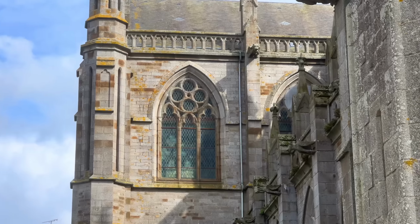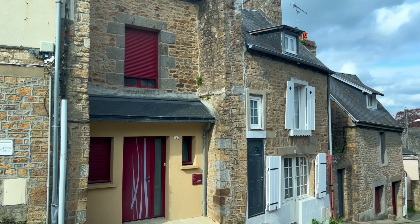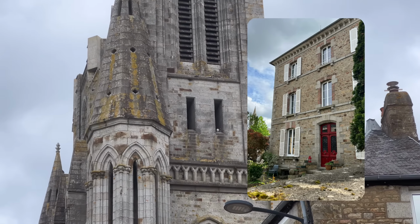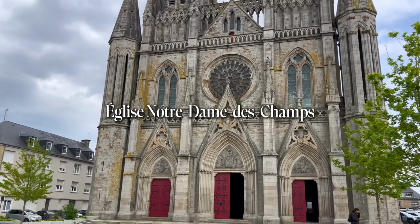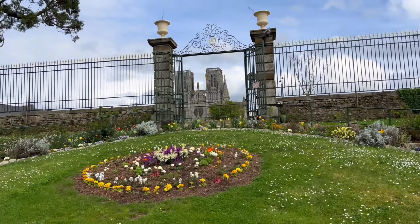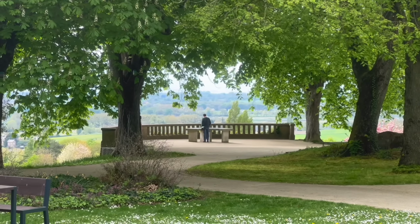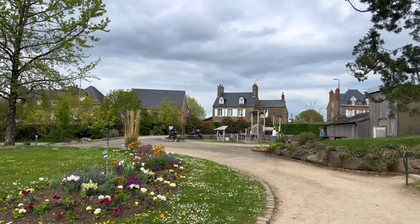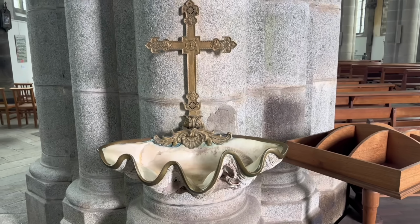Avranches. Very close to Mont Saint-Michel, Avranches is one of my personal favorite towns. We highly suggest just getting lost in all the little streets and seeing their charming houses. This place is known for the Église Notre-Dame des Champs and the Jardin des Plantes, a gorgeous public garden with views of Mont Saint-Michel in the distance. It's seriously beautiful. Fun fact, the Scriptorial Museum here keeps an ancient manuscript from Mont Saint-Michel, including a Bible from the 9th century. If you love history, definitely pay it a visit.